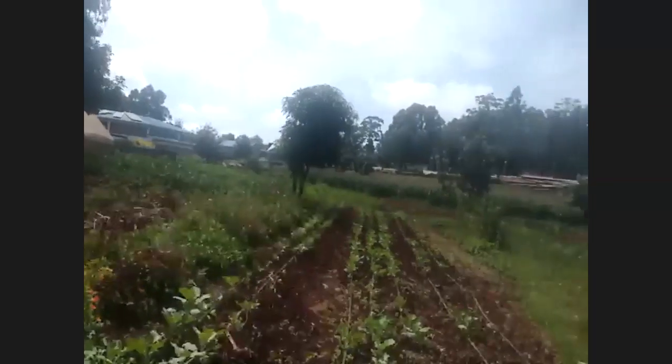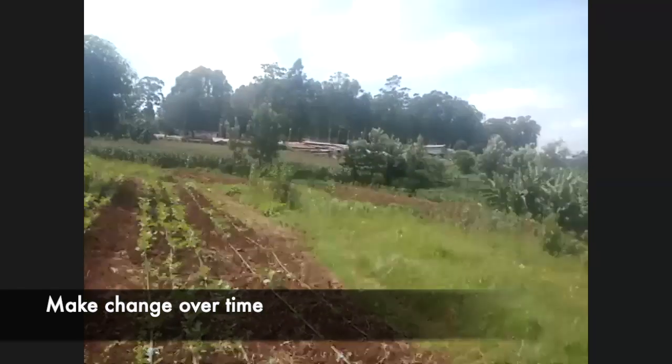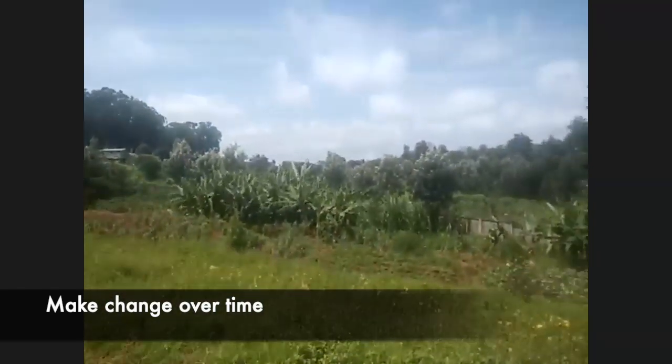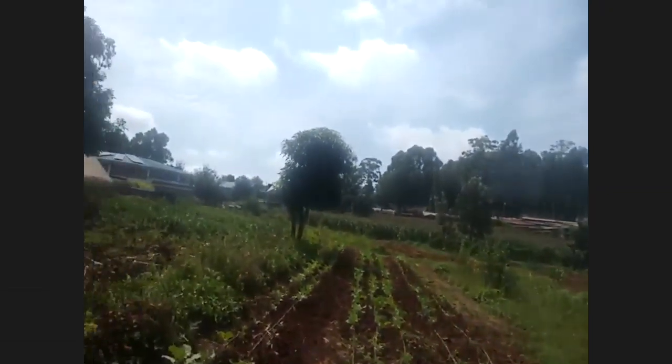But in general, as you can see, there is still a lot of work to do. So we started with the first field now, and in the next 6 months, our aim is to change basically everything into a permaculture way. We still need to work on the mulching, on diversifying, but the approach is we're just going to go field by field.